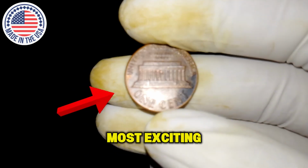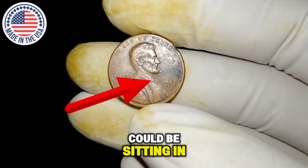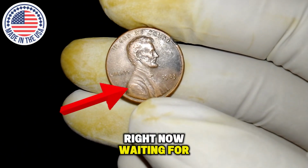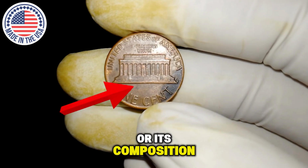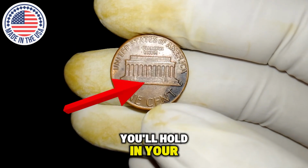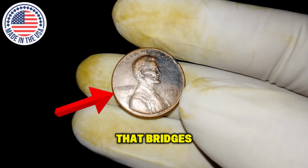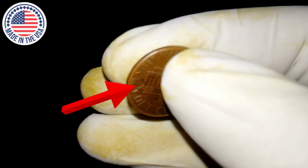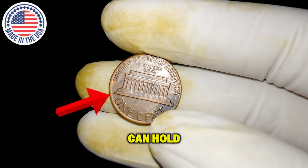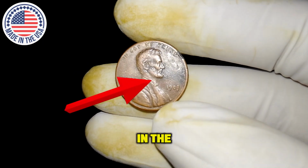And that's perhaps the most exciting part of this story, the idea that the next $1 million coin could be sitting in your pocket right now, waiting for you to notice its hidden details, its weight, its doubling, or its composition. And when you do, you'll hold in your hand not just a small piece of metal, but a rare artifact that bridges the gap between everyday currency and priceless treasure, proof that even the humblest of objects can hold unimaginable value when rarity, history, and collector passion converge in the perfect way.